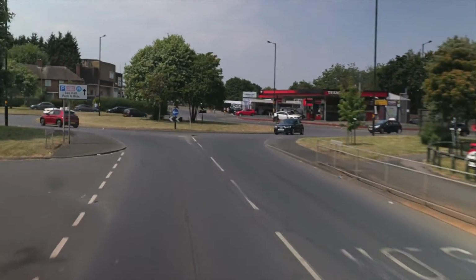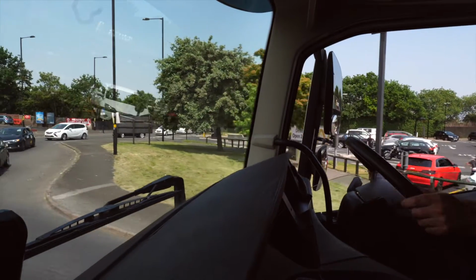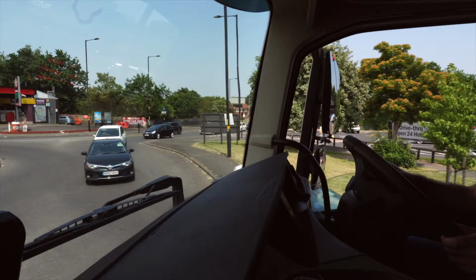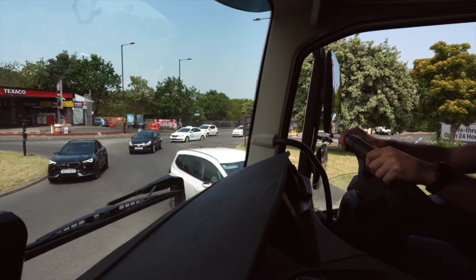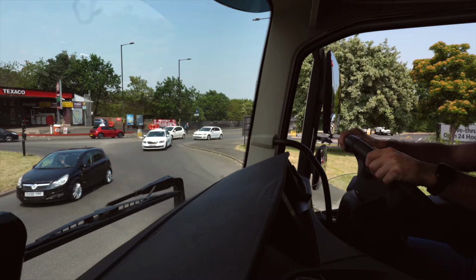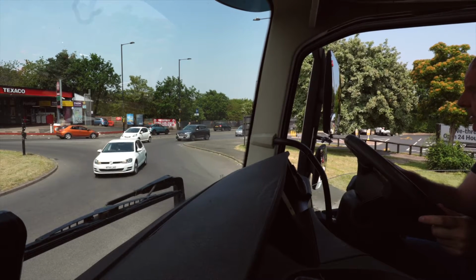We're going right at the roundabout, mirrors, signal, position. Now again, if you don't know, you don't go here. So let's have a look and see. There's a black car on the inside coming round the roundabout, a white car after that, so I'm going to be careful. Remember, if you don't know, you don't go.